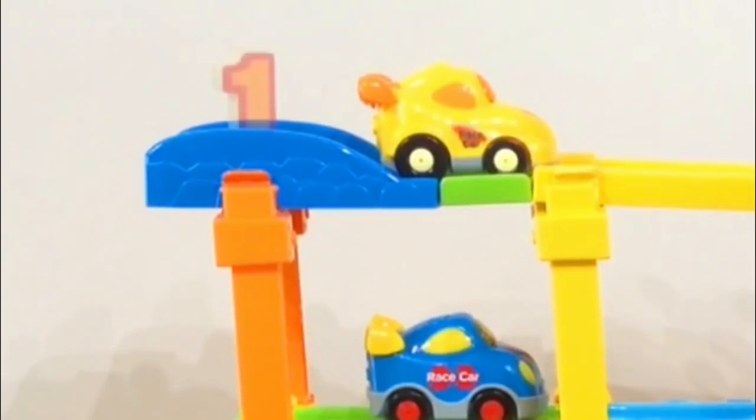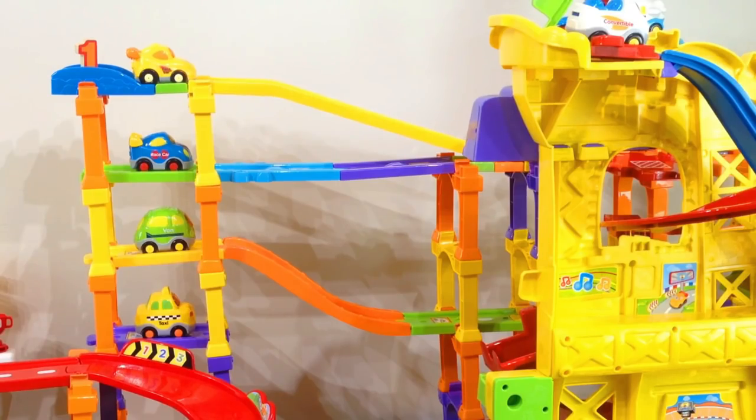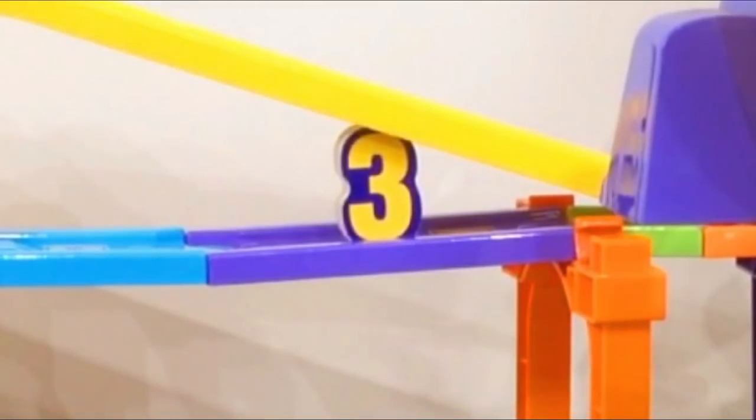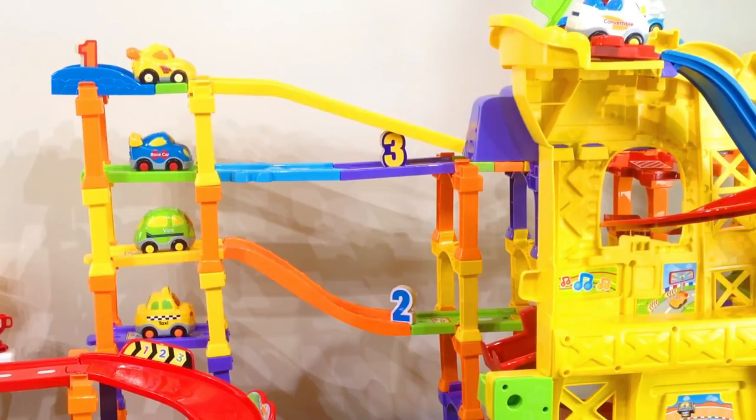Let's see now. Wait, what? Oh, you saw the number one. There it is, at the top. Top left-hand corner. Okay, keep looking. Two's on that orange ramp. Good. We're finding the numbers. Everybody keep looking. Let's see. Where is the number three? On that purple ramp. Okay, right in the middle.